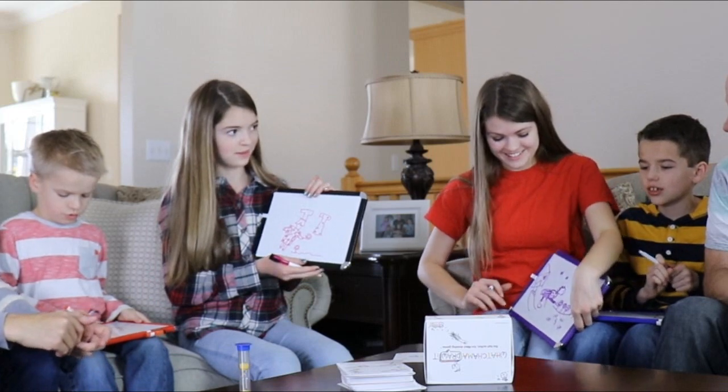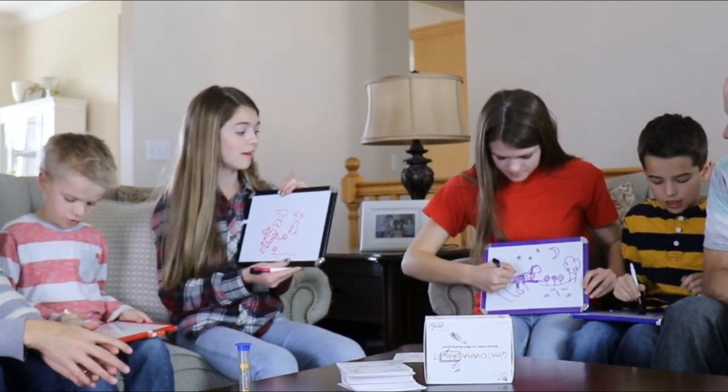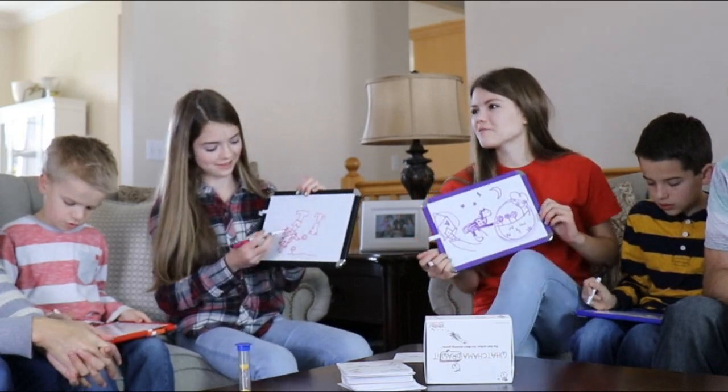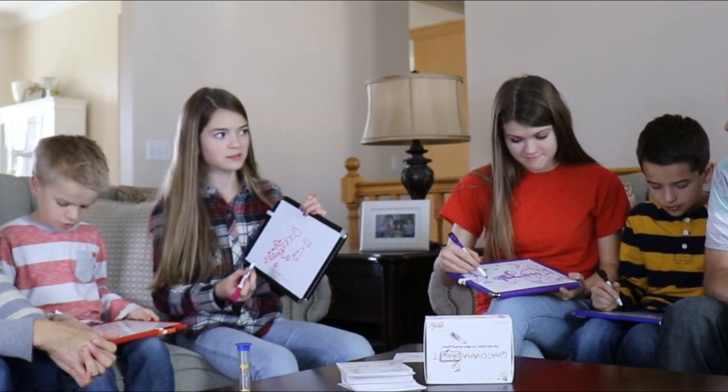You have to say the sentence perfectly. Mom got it. Like, llama in a nightdress picking flowers. See, at night. Mom's really close, but Dad is not gonna get it. Llama in a nightdress picking flowers.